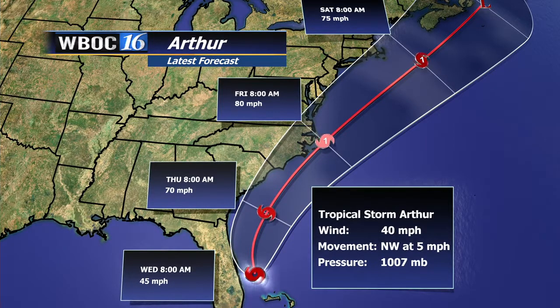Now, as it passes to our southeast and east, the winds will turn to the north here. That may set us up for some strong rip currents, and we'll probably have a fairly cloudy 4th of July with maybe some rain in the morning as it looks right now.